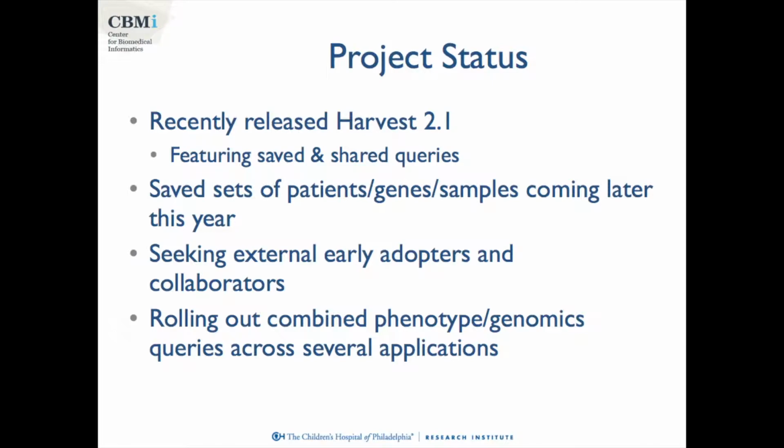We think that's going to be a really powerful way to provide some really advanced functionality that's often difficult to think about. And we're looking for early adopters externally. So we've had a number of projects internally that we've gotten off the ground with Harvest, and we've used it in a number of scenarios. But of course, we'd always like to help others get up and going and get some collaborators on the project. We're also rolling out combined phenotype and genomics queries across several of our applications, as you saw an example of.